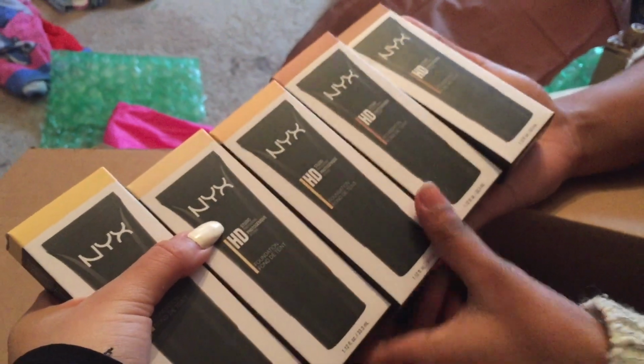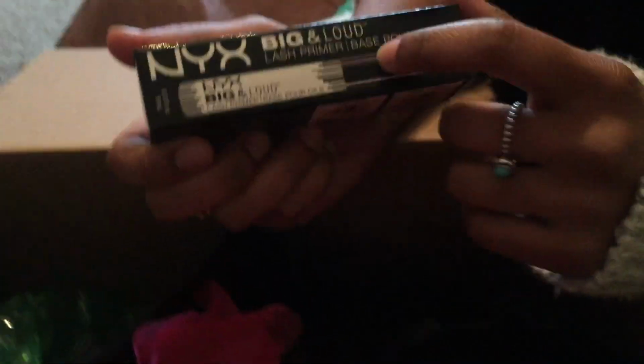Foundation. Inchy foundation. What the? They have some for black people? You can probably have that one. Look at the color scale. Gradient. Do we get in trouble for putting a teacher in a video? I don't know. Lash primer base? They definitely probably give you lashes if they gave you the primer base. Searches for eyelashes.